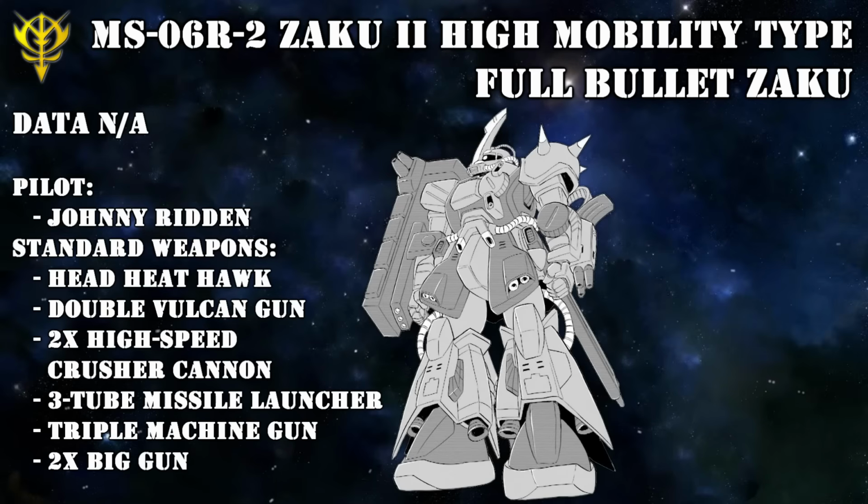The idea was that even though 1 bullet might not damage a Gundam, 100 would surely make some kind of an impact. So they tried strapping as much firepower to this mobile suit as possible. It had a double Vulcan gun on the chest, 2 high-speed Crusher cannon machine guns on the right shoulder armor, an enhanced version of the Desert Zaku's 3-tube missile launcher on the right arm, a triple machine gun on the left arm, a big gun on both hips, yes, that is the official name for that thing, and as a finishing touch, the commander antenna was now a heat hawk, because why not?